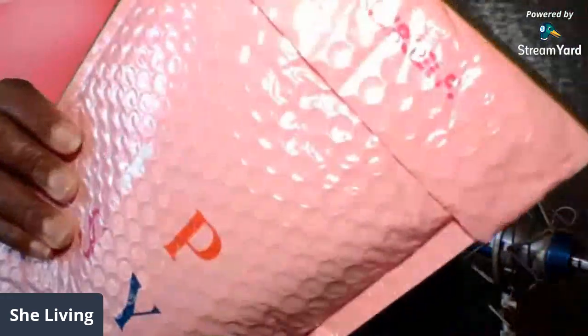I'm getting really excited about these things. Look, especially when you're at the house and you just, you know, yeah. So, you know, it always comes in this little bag.